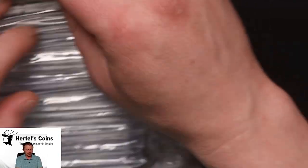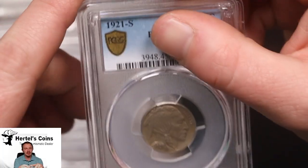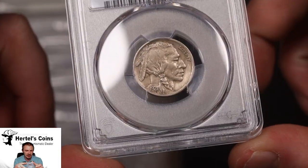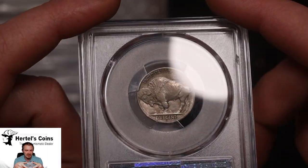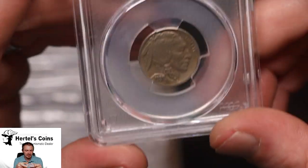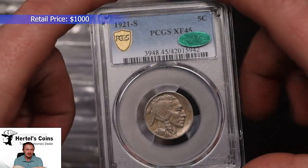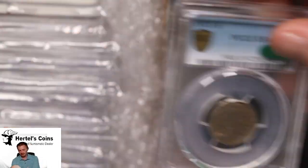All right. First coin up is a 1921S Buffalo Nickel. In a very, very nice original condition. They originally graded this from PCGS as an XF45. You can see nice original color to the coin. And this one they did CAC. So this one did get a green bean sticker. It's a very nice coin for its grade. Hard to get semi-key date, especially in this type of condition.